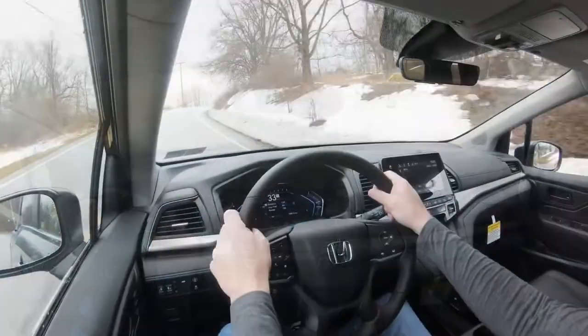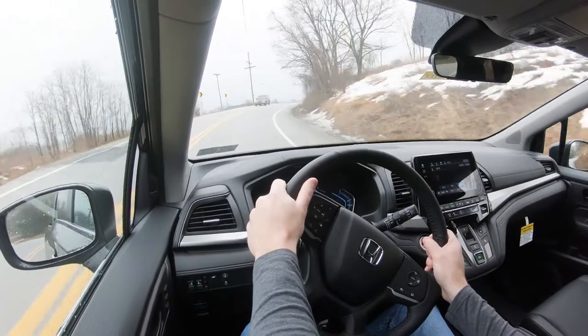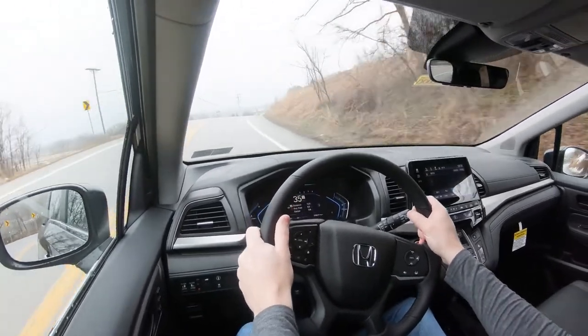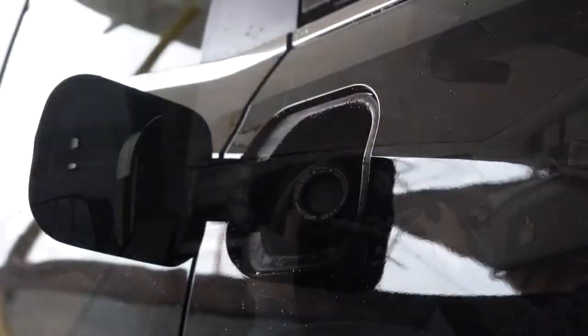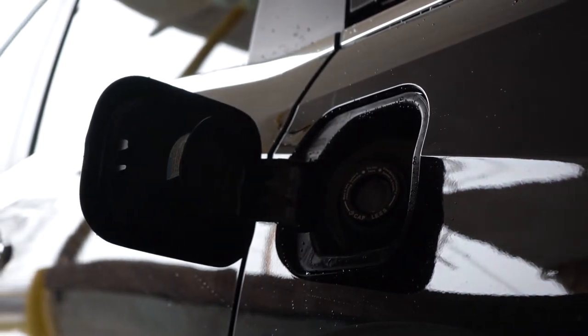If you were comparing the Odyssey to the Sienna, Sienna comes in at approximately 6.9. So the Odyssey's got the Sienna beat there when it comes to 0 to 60 at least. MPG numbers come in at 19 in the city, 28 on the highway, taking regular unleaded fuel.